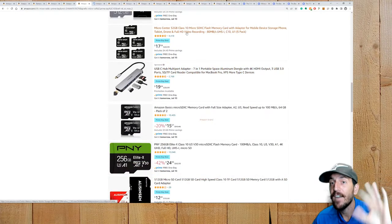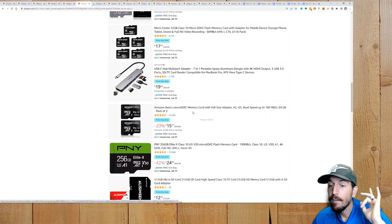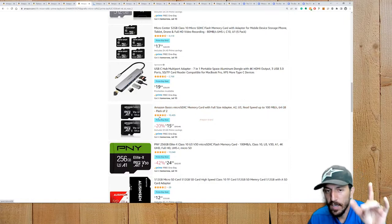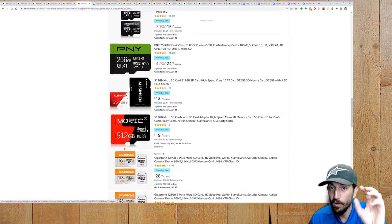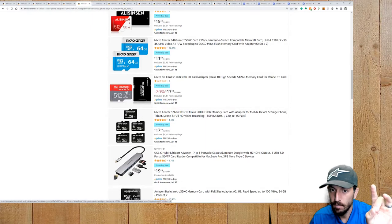Look, you can get five 32 gigs for $18. So that's also a good one. Highly recommended. Now, I've also done reviews on the Amazon Basics. These 64 gigabytes right here are going to be way faster as far as speed, if you want speed, than those Micro Centers. But the Micro Centers actually have more data available on them, you're going to notice.